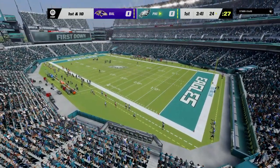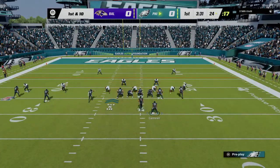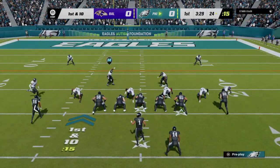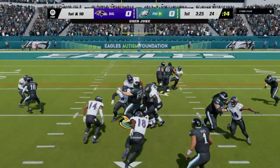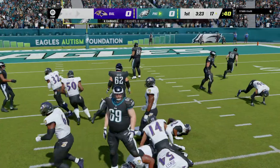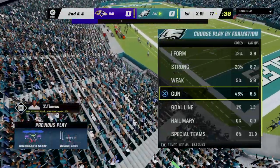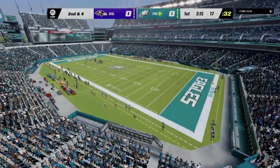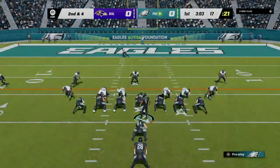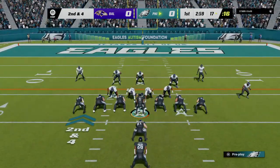Well, here are the body blows right now. He's hoping one uppercut will take care of the end of this drive. In motion right is Brown. From the gun, a give to Gainwell. He'll get a nice chunk there on the first down run, and it's 2nd and 4. They've created a nice sustained drive off of plays like that. A nice strong run there that keeps them advancing the ball. The last run got 6, now 2nd and 4.